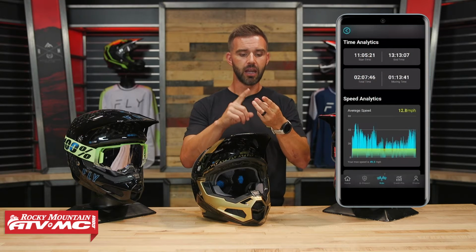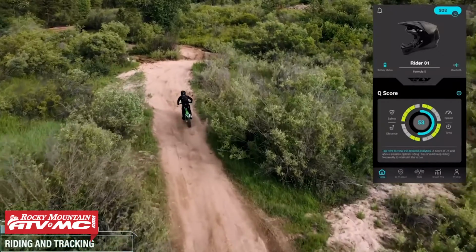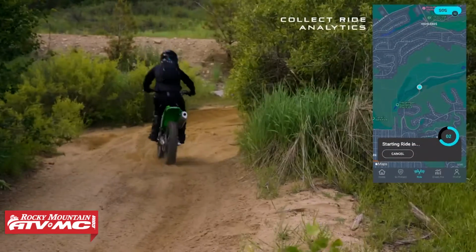But the two big features that you're getting now is, one, ride tracking. So with the Formula S, if you go for a ride, it will track your distance, your speed, your hard braking, your hard acceleration areas. You can see your ride on the Fly Smart app. So it gives you a lot of cool features as far as tracking your rides. You can share those rides with other people.